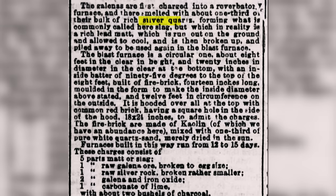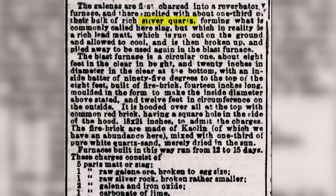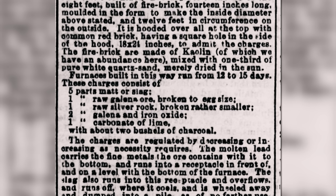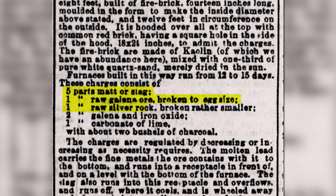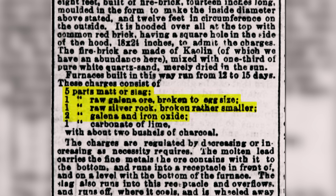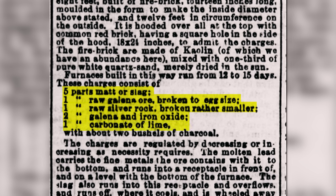They would take the galena, they would crush it up into about egg-sized pieces. They would add in some silver quartz into the mix, heat it up into basically a lead mat, and they let this pour out of the ground and cool. Then they would break that up, take five parts of the mat mix, add in one part galena, one part raw silver rock, one more part galena with iron oxide, and one part calcium carbonate. And the iron oxide and the calcium carbonate would act as a flux. And a flux in smelting is something that you introduce to promote fluidity, some liquid nature of it, and also pull out some of those impurities that you want to take out.